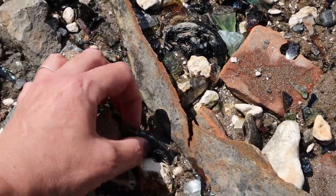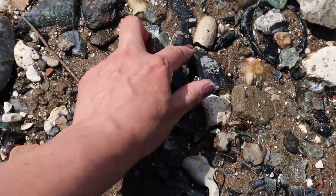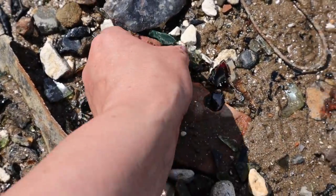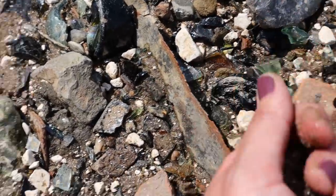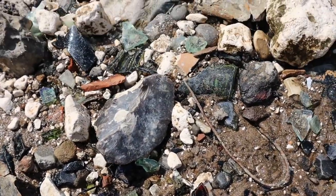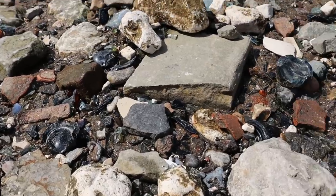Iridescent glass heaven in this bit. This is the place to come. And there's a pipe. Oh, it's broken. Oh no, it's a stone. But there's a nice bit. Nice blue bit. You just look across, it's all just old glass.